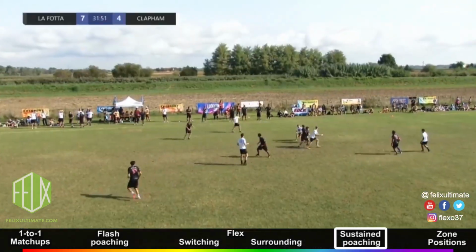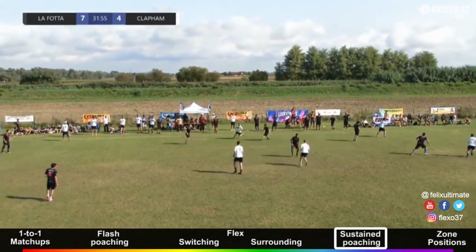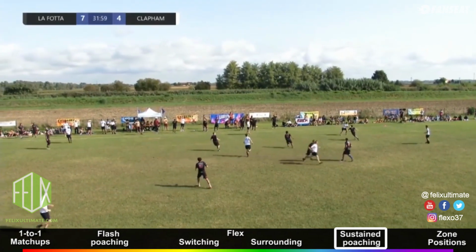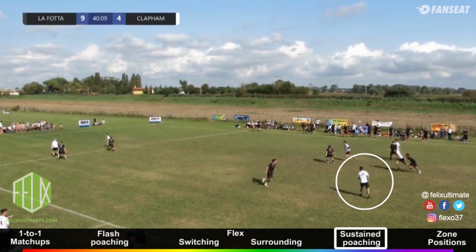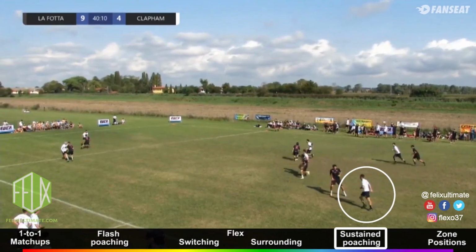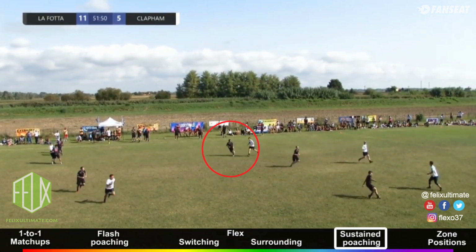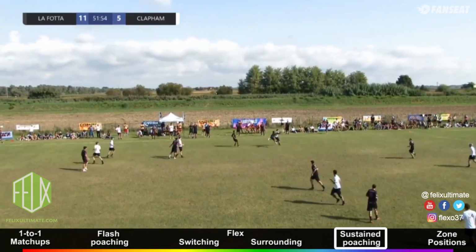In the 2019 EUCF Final, Cuspler used sustained poaching against Clapham to take away both the deep and the under space at different parts of the game. Here you can see Justin Ford cut deep, only to see a deep poacher off screen and look visibly frustrated. Here's another clip from the final, as Bruno Mine flash poaches and almost gets an interception on an undercut. Check out the full analysis of the game in the 4-part series on the Felix Ultimate channel.